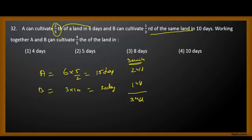Working together, A and B can cultivate 4/5 of the land in how many days? What is 4/5 of the work? 4 by 5 of total work. Total work we assumed as 30 units. This is the work they have to do. Then what is the work done per day by them? 3 units per day. So 3 ones are 3, 3 tens are 30, 5 ones, 5 twos, 4 twos are 8. Simply the answer is 8 days. Option 3 is the answer.